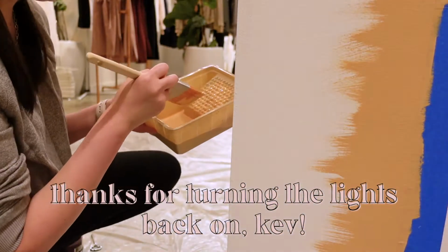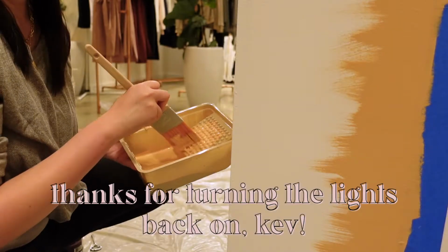Oh my God. This is how late it is right now. The lights just turned off on me. This is like the real life of a small business owner and what you have to put up with whenever you're working late.